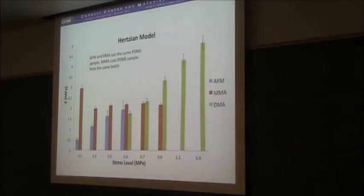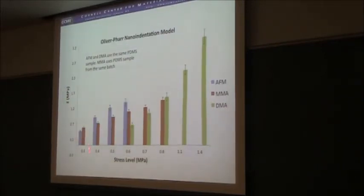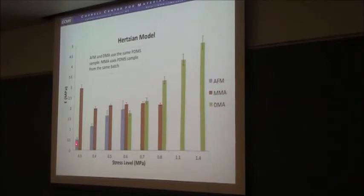If you do the Hertzian model, the AFM data, the moduli that we're getting are actually quite similar relative to the Oliver-Pharr model. So here we're getting moduli on the order of 0.5 megapascal at very low stresses. Same thing here. So the model isn't making a huge amount of difference for the AFM numbers. The MMA is not fitting well to the Hertzian model, so we still have to understand that. It's not fully explained, but the DMA is doing pretty well. And again, the moduli, from the point of view of mechanical measurements, this is very good agreement, right? So the error bars here are associated with the fact that the AFM data is averaged over several measurements, and so within the error bars, these are actually identical.